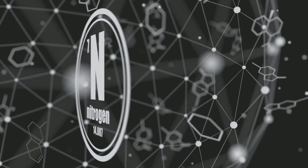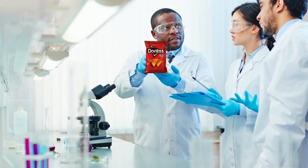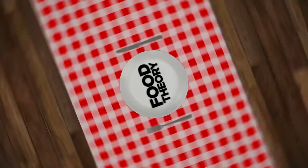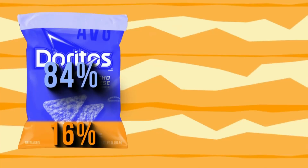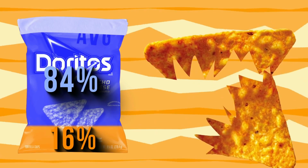First of all, the air isn't just normal air, it's nitrogen, which is used as a preservative to help keep the chips fresh. And the fill ratio is specifically designed to keep the chips from breaking. Matt Pat over on Food Theory actually rigorously tested this and found that the fill ratio of Doritos is the most effective at preventing broken chips. Adding more chips to the bag or even less chips to the bag led to way more broken chips.